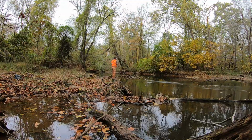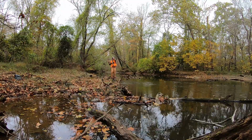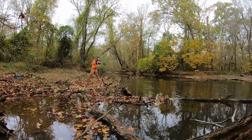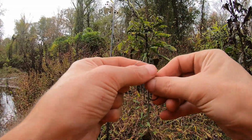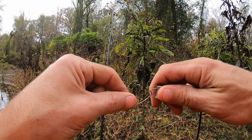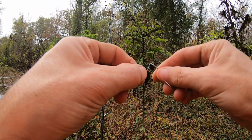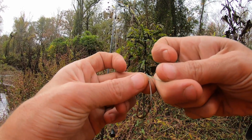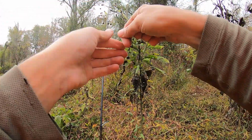Oh yeah, nice smallie. Woo, sweet. The rooster tail is catching everything today. I'm just switching off of that rooster tail, which I've caught primarily all the fish on, except for the first fish, I believe, which was on a swim bait. It's been working pretty good, but I want to fish a couple of these holes on the bottom and try and target some more smallies, especially after that last smallie I caught.